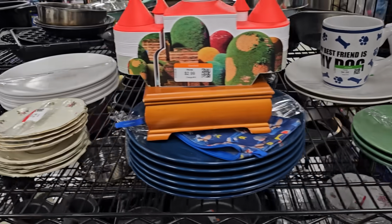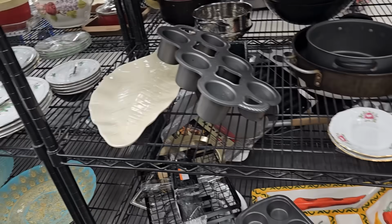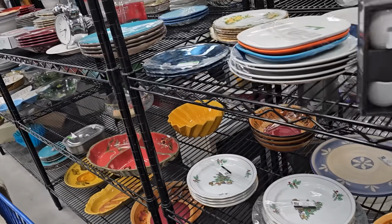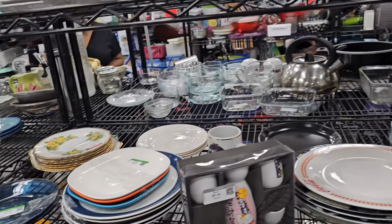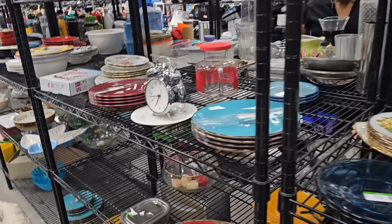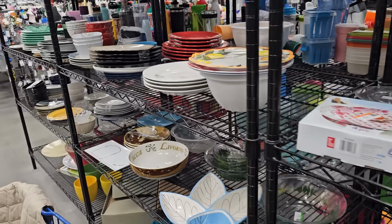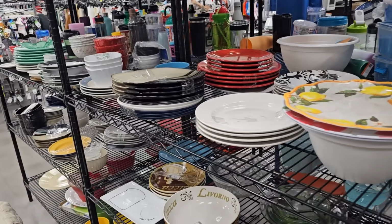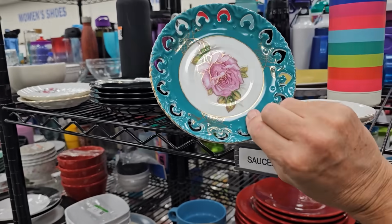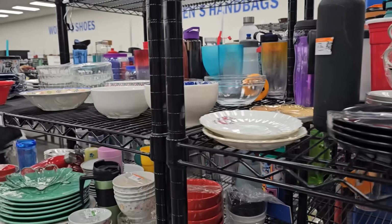Another lidless teapot. Many of you suggested that we can use those for planters, or even the bigger ones as a little hanging birdhouse. Just hang it by the handle in a tree, and you've told me that birds actually will use those. Serving trays, lots of stacks of plates and dishes. What else can we see? A little reticulated piece, probably German or Bavarian.